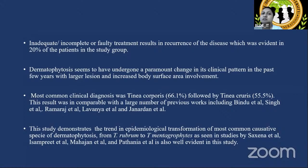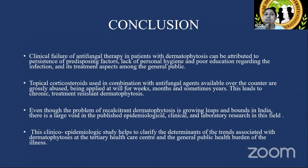Dermatophytosis seems to have undergone a paramount change in its clinical pattern in the past few years, with larger lesions and increased body surface area involvement. Most common clinical diagnosis was tinea corporis followed by tinea cruris. This result was comparable with a large number of other studies. The study also demonstrates the trend in epidemiological transformation of the most common positive organism of dermatophytosis from Trichophyton rubrum to Trichophyton mentagrophytes.